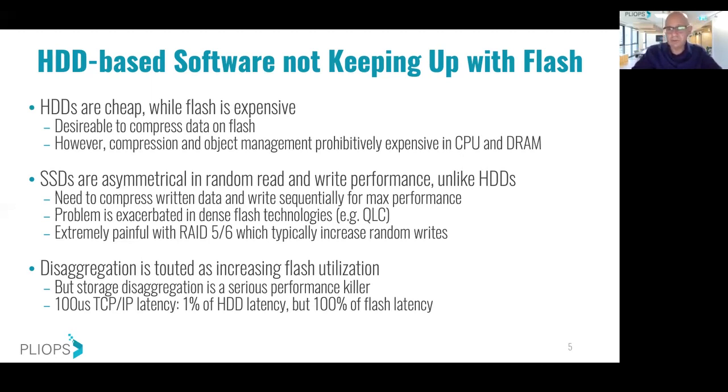So in order to gain the max performance, what we really want to do is, number one, to compress the written data in order to write less, and to write the data sequentially, which increases the SSD performance since it decreases the amount of garbage collection that needs to be done by the drive. The problem is exacerbated with denser and denser technologies. For example, QLC experiences much worse random write performance than TLC. And of course, with PLC, it'll be even much, much worse than that.